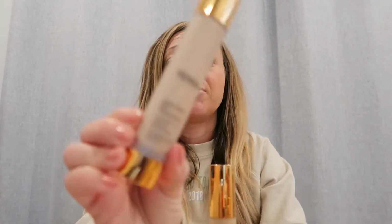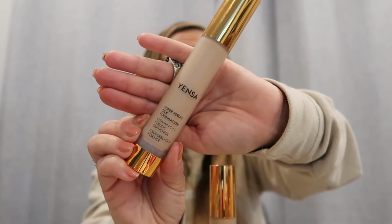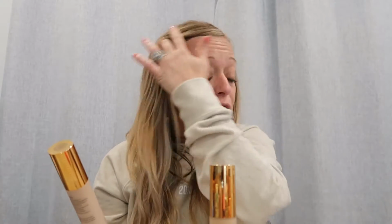So I'm gonna go with Yensa first, because like I said, these are my primers. So I actually love their new Super Serum Silk Foundation. Oh my goodness. This foundation is absolutely amazing. It is very lightweight. It just feels like your skin. I feel like I'm not wearing any makeup. My husband has noticed a difference in my skin since I've been using this foundation. I love their other foundation, but this was my go-to for now.